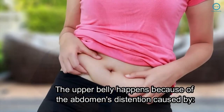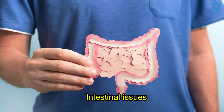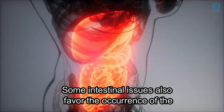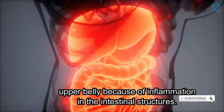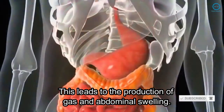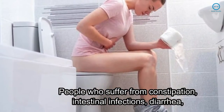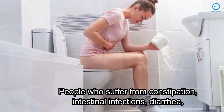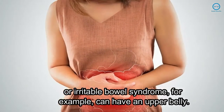The upper belly happens because of the abdomen's distension caused by intestinal issues. Some intestinal issues also favor the occurrence of the upper belly because of inflammation in the intestinal structures. This leads to the production of gas and abdominal swelling. People who suffer from constipation, intestinal infections, diarrhea, or irritable bowel syndrome, for example, can have an upper belly.